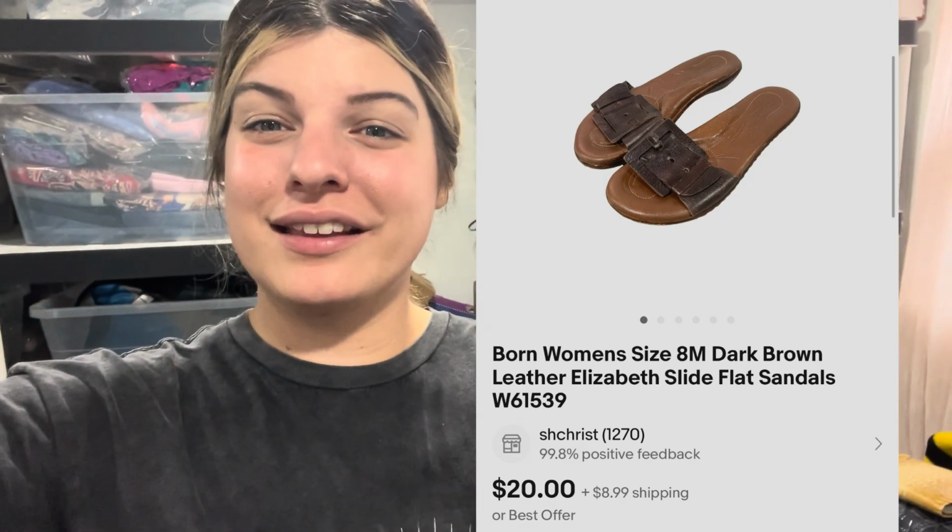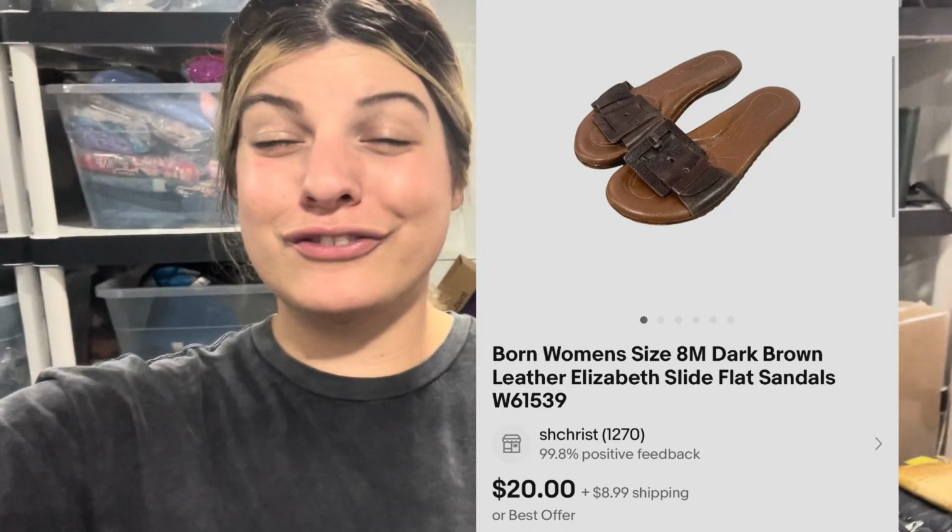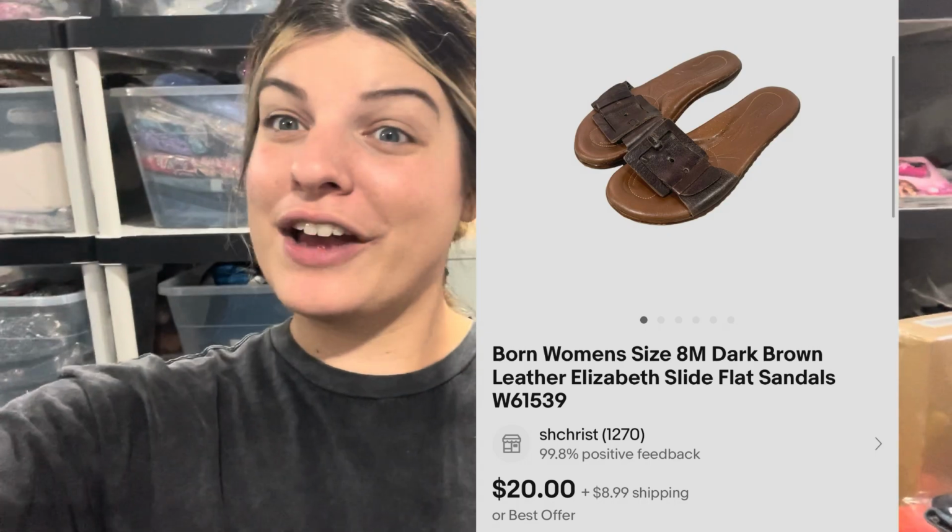I wasn't sure if these were going to sell very fast, but they were only listed a couple of days, and I paid $3 for them. They sold for $15 plus shipping. I am happy with the fast flip.